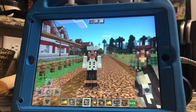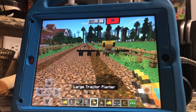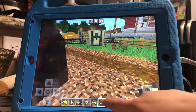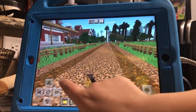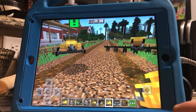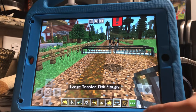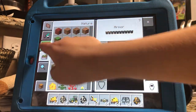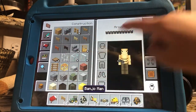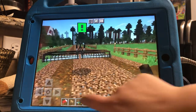Chef seller. The chef seller lives in a bakery. Large tractor planter. The large tractor planter is a type of planter. The tractor sprayer is a type of sprayer. The old tractor baler is a type of baler too. Large tractor disc plow. The large tractor disc plow is a type of plow. Beekeeper. The beekeeper takes care of the bees.